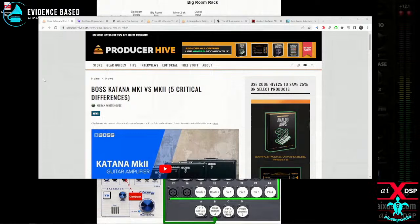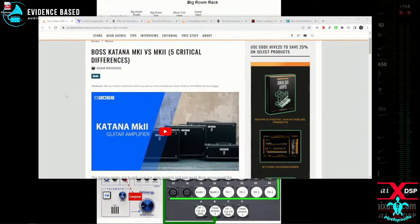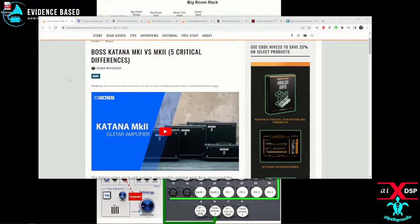But anyway, I saw a Boss Katana for sale on Craigslist for cheap, and it was a Mark 1. I was wondering, what's the difference between the Mark 1 and Mark 2 for my purposes? And I type it in. I get this article from Producer Hive: Boss Katana Mark 1 versus Mark 2, 5 critical differences. So I think I'm going to see the stuff. They give the disclosure: we may receive commission.